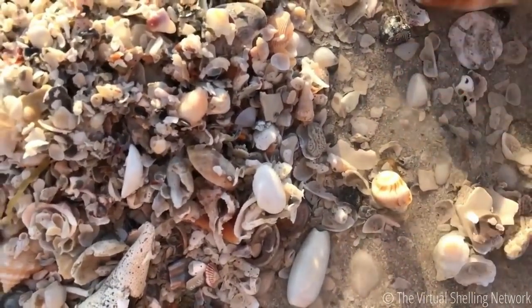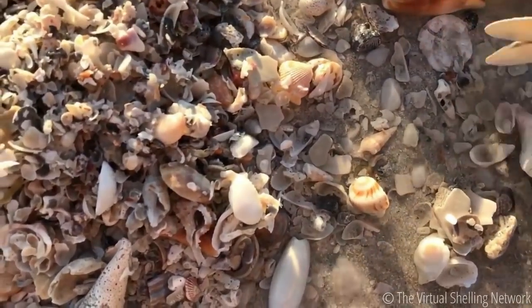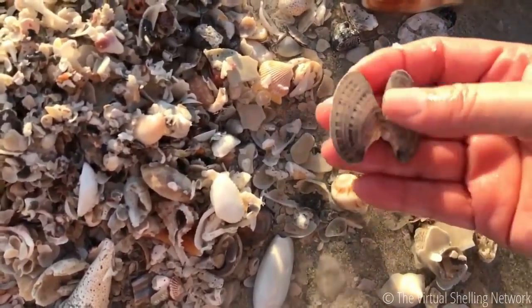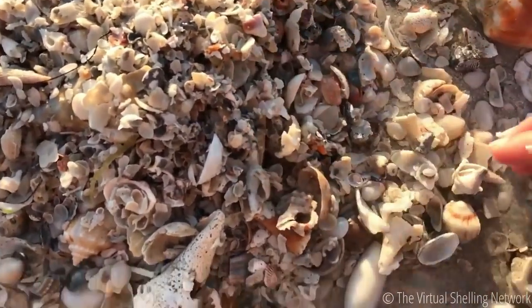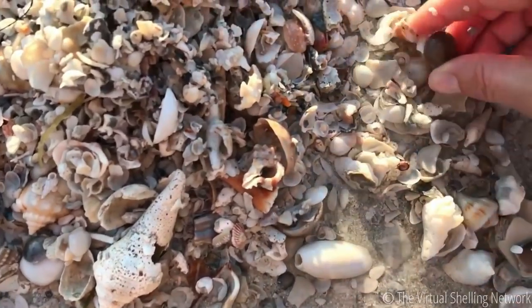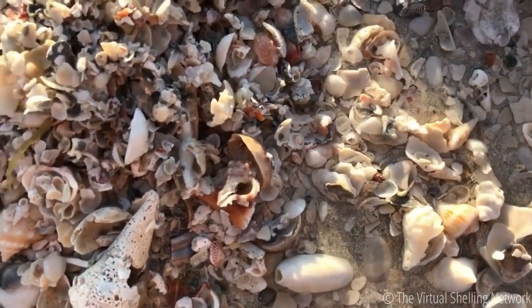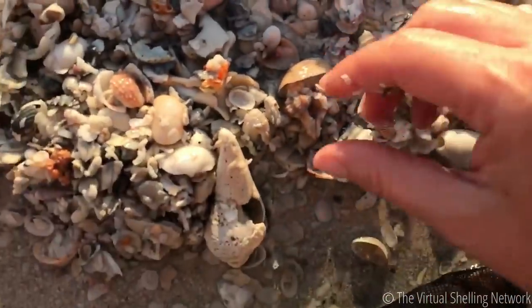Oh, a little tiny turbo. Oh, we've got another Sunray Venus clam. I love them when they're intact like that. They look like a butterfly. Love that. And as we're digging through, we got a little shark eye. Fantastic. Look, it's a beautiful little shark eye. Got to make sure nobody's home in there. Always check your shells. Check, double check.